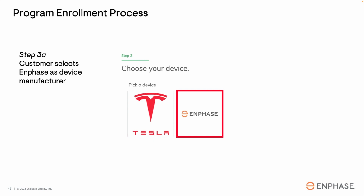Here, customer would choose their device. As you see, there's two different device categories that can be included in the program. Tesla got a little bit of a head start on this. For us, they joined the original Power+ program that Holy Cross kicked off a couple of years ago. We made sure that we were added to the Power+Flex program because, again, we want to give our customers an opportunity to take advantage of this great incentive and hopefully give a good sales support tool to our installer partners.